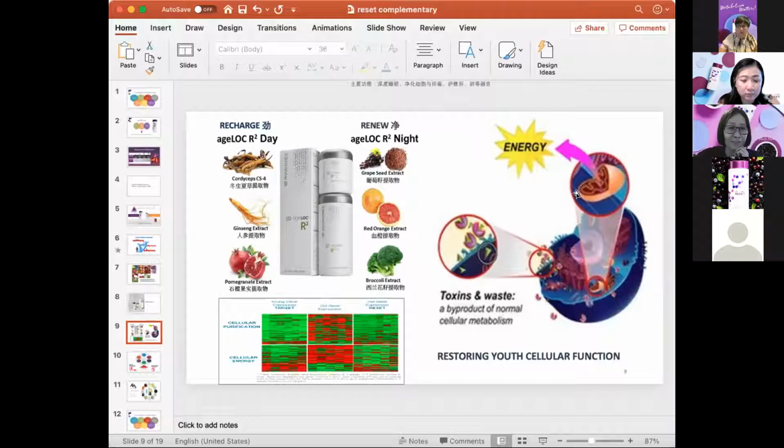So when the cells' battery becomes young, it's able to bring back that production level of energy, the ATP production. When that happens, the cell's energy level regains, so you will be able to perform better. That's the function of our R2 Day formula.